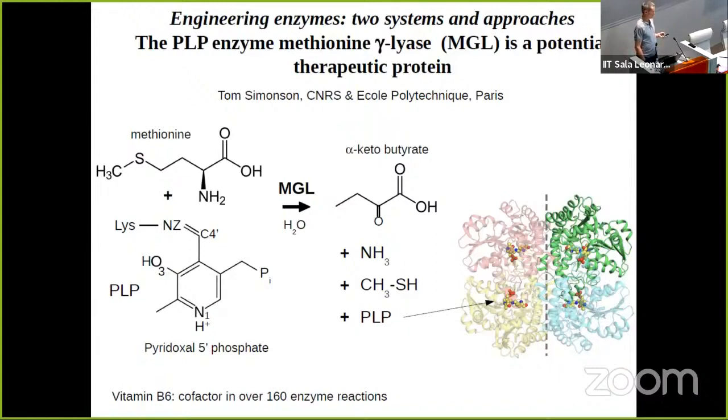It's a protein that uses a cofactor called PLP, pyridoxal 5' phosphate, which is actually vitamin B6. First of all, it's a cofactor in over 160 separate enzyme reactions, so it's an interesting cofactor to spend a little time with. It operates here in a form that's covalently attached to the enzyme, and that participates in the reaction, breaking down methionine into these smaller product molecules. The protein's a homotetramer, which you can see over here with 4 active sites.